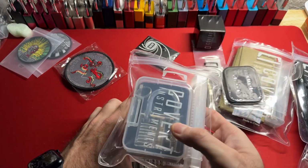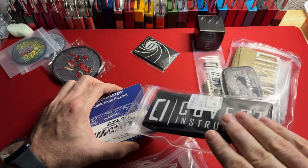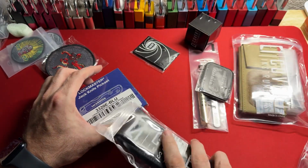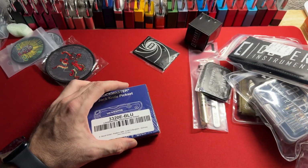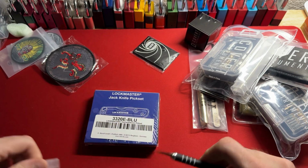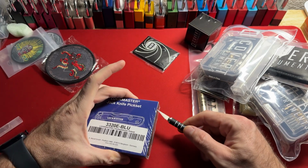I've already done a whole review of this, but I haven't done a full review of this. I just did an unboxing and first impressions. I'll be doing a review of that in the near future. But let's take a look at this Lockmaster jackknife.